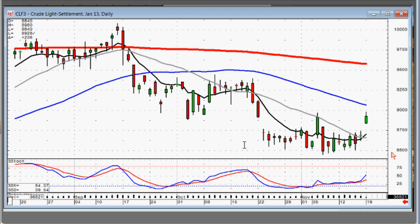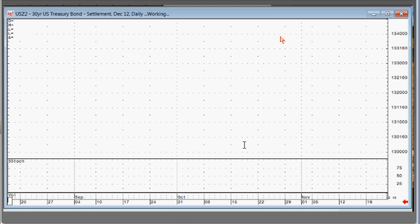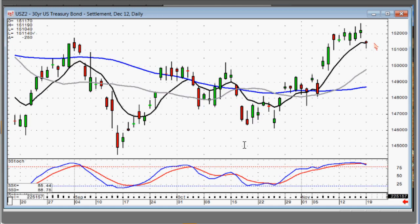Crude oil is moving stronger because of the Middle East stuff picking up. 10-year note is right up here, still at its high. The U.S. bonds came down a little bit, so that means yields went up a little bit today. It needs to stay above the T line. If it comes down below the T line, they'll be pulling it back a little bit.